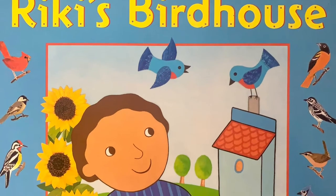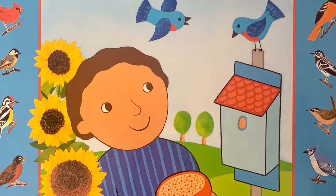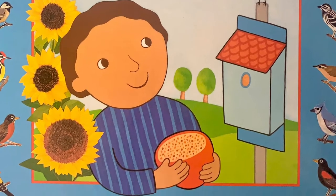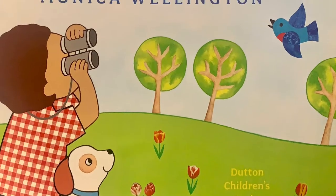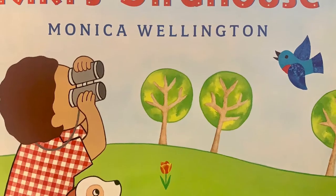This is the front cover of our book. Can you predict what the story is about by looking at the illustrations? This is the title page. The title page contains the title of our story, the author, and publishers. Let's begin our story.